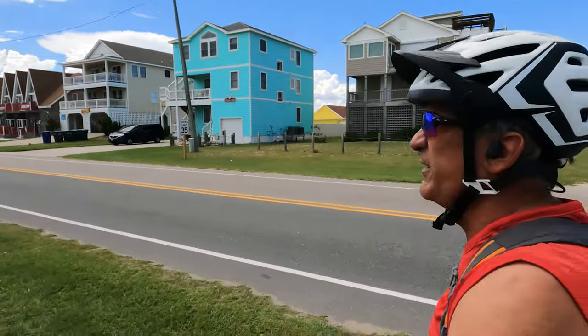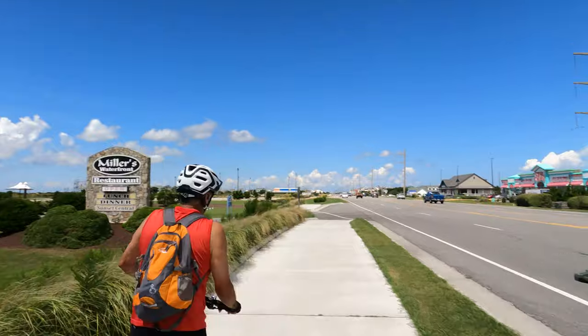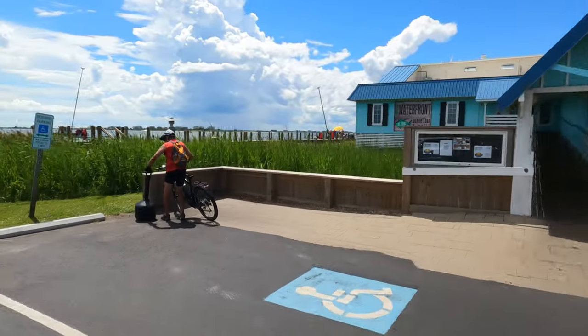Maybe there'll be a nice restaurant down here. Miller's Waterfront. This one. There was a nice restaurant which saved the day.